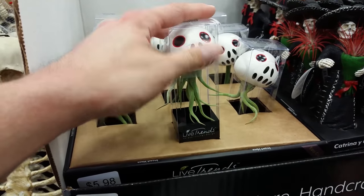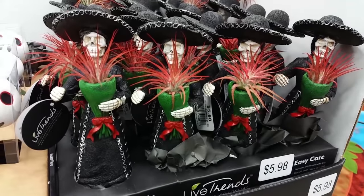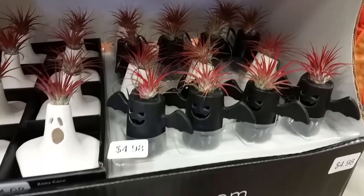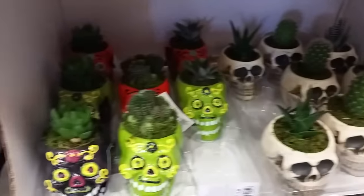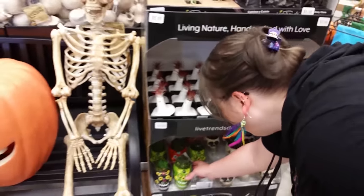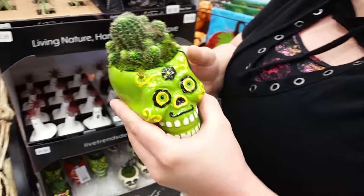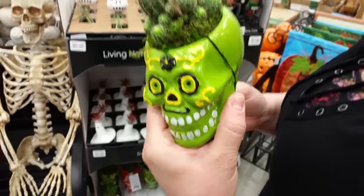Yeah. These are all live plants. These are amazing. Yeah, Megan loves plants. But especially cactuses. I've heard cactuses and cacti. I don't know which one's right anymore. I always thought it was cacti, but I heard cactuses is normal too. I want that one. It is pretty cool.